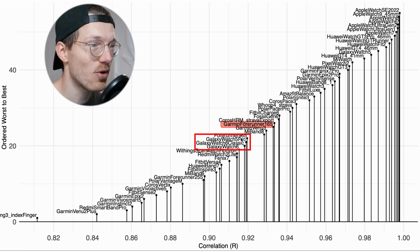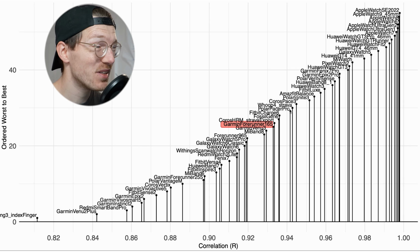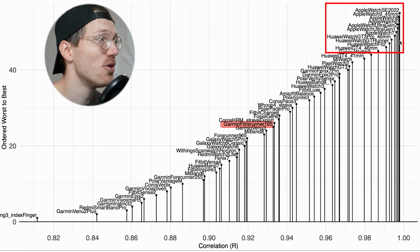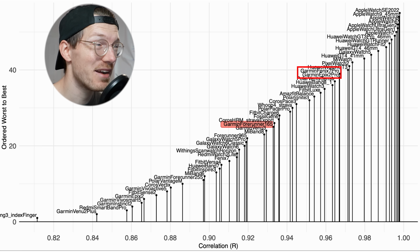Now, other similar watches include some Galaxy watches, but also the Fitbit Charge 6 and Whoop Strap 4.0. But there are better devices out there, at least in my testing. Now, as regular viewers will know, these include Apple watches, some selected Huawei watches, but also, for instance, the Pixel Watch 2. And when I tested them, the Fenix 7 Pro and Epix 2 Pro from Garmin did perform better, and they do have a newer sensor, though I cannot really explain why the Garmin Venu 3 is then not doing better with a similar sensor.